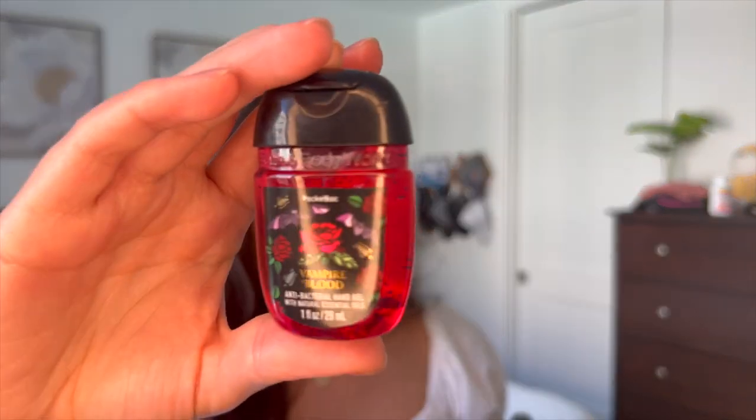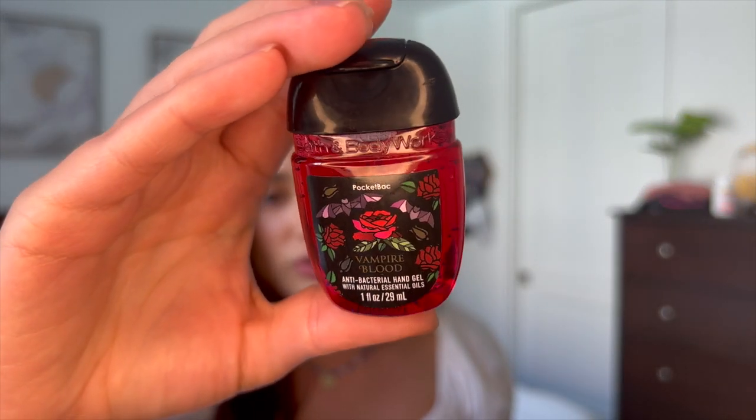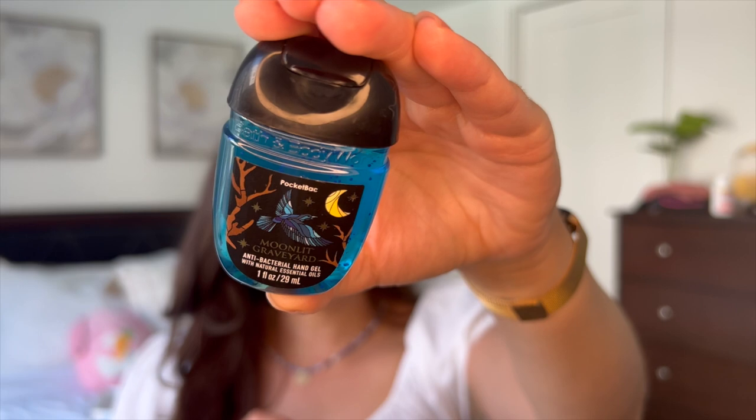And then I did pick up a 5 for $8 deal on pocket bags. So I got two from the Halloween collection. I got Vampire Blood. It is this beautiful stained glass window effect. I think that's so pretty. It kind of reminds me of Beauty and the Beast. And then I also got Moonlit Graveyard. I wanted to kind of branch away from the typical scents and try something new. This one's a little more unisex of a scent.